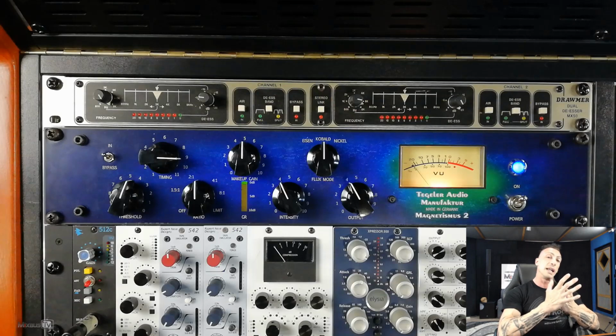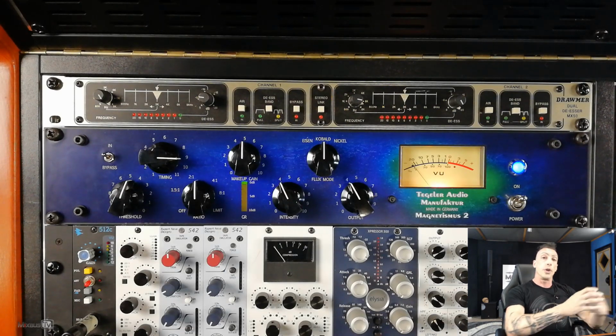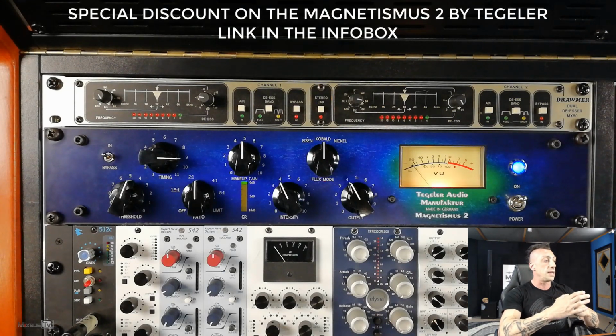Today I'm showing you my last acquisition, Tegeler Audio Magnetismus 2. This is a very deep, very unique sounding machine. I called it the crest factor machine. I wasn't joking, there's a lot more it can do than what you would tell just by looking at the front panel. This is basically a high quality VCA compressor followed by a very unique streamlined transient shaper and saturation section. And the range of adjustment and different gain staging you can play with these three different kinds of saturation is what makes this unit so useful and so unique.